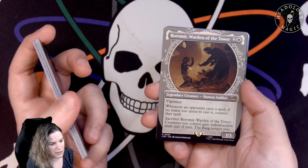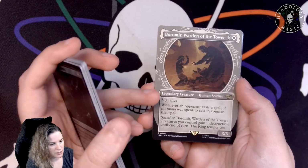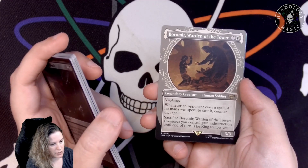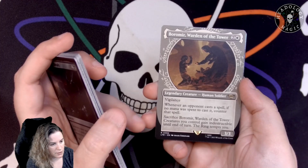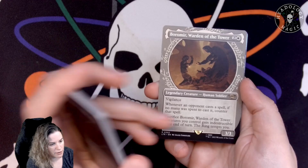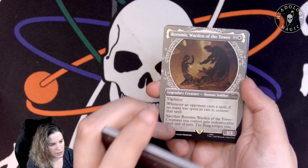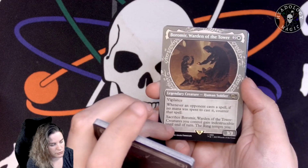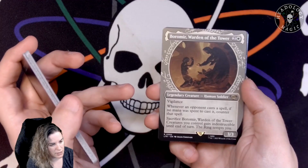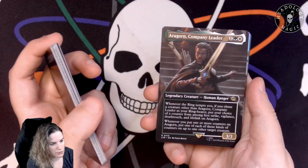Boromir, Warden of the Tower. That artwork looks classic. This is an interesting one. I think I like this for, definitely, a humans deck. I would put this in there, just in the EDH, because I do like the sacrifice and indestructible stuff. That's pretty nice. And the fact that you can get the ring tempts you, and then you're going to have a lot of tokens that'll get through. That's nice. Aragorn, Company Leader.